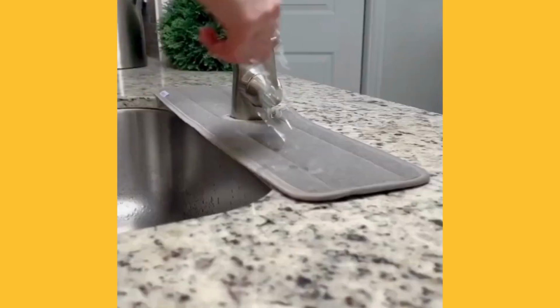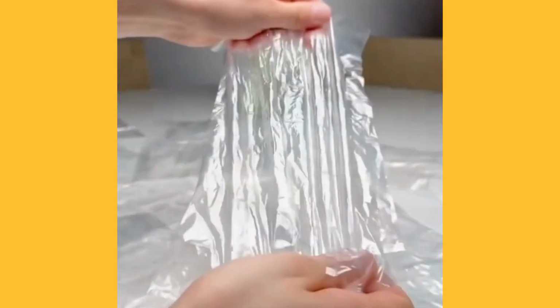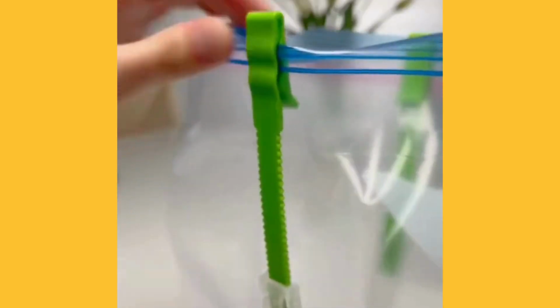This is a special pad that goes around your kitchen faucet to keep your countertop puddle-free. This masher that was supposed to work with cauliflower, but it didn't. This disposable ice cube tray that you fill up with water, freeze, and then stretch to get a bag of ice. This thing that holds open your Ziploc bags for easy filling.